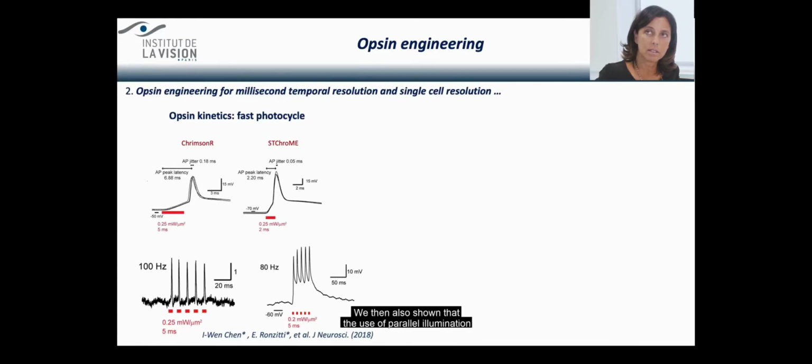We have then also shown that the use of parallel illumination is compatible with the use of opsins with fast photocycles, and this has the advantage that they can be used to trigger action potential trains at a very high spiking rate, up to 80-100 Hz. So this is as far as concerns the temporal resolution.